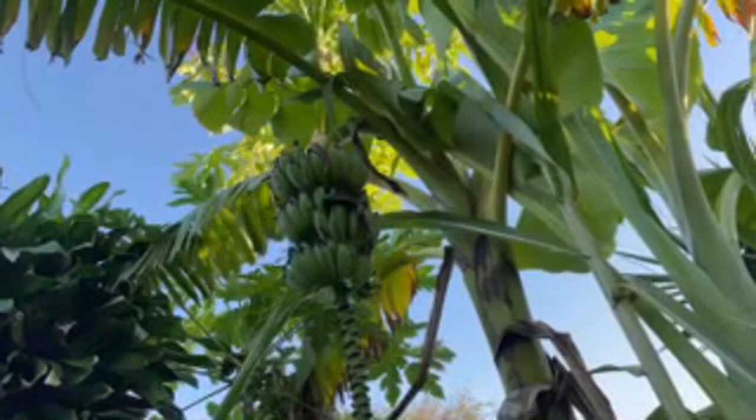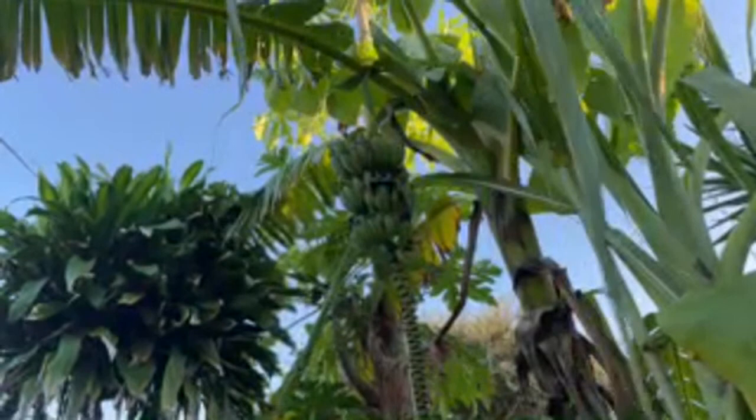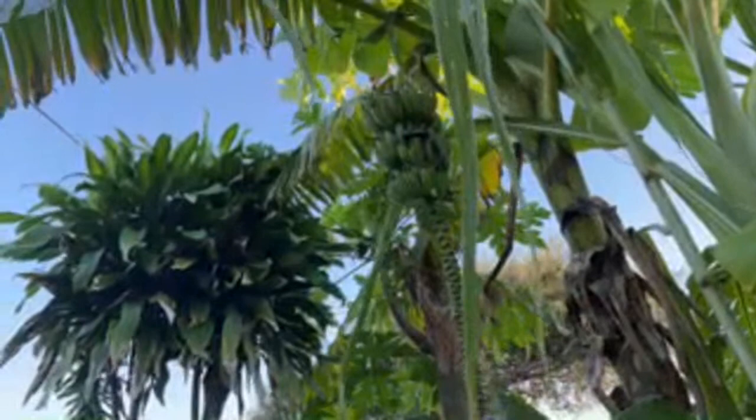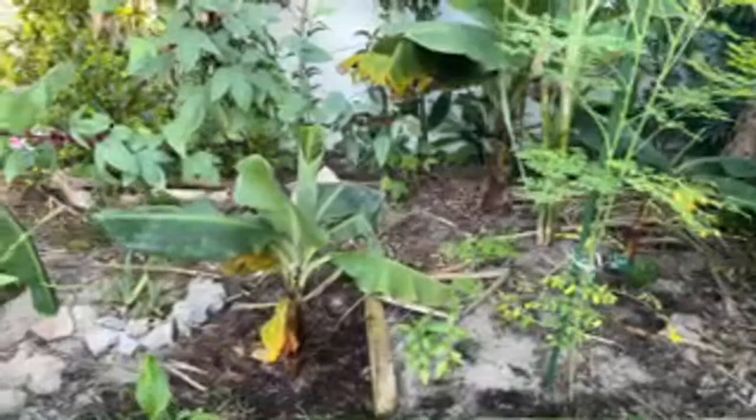I'm really trying to regain the banana grove effect that I had achieved in the northern end of my yard. Of course, I sacrificed all of that for the chicken coop capability, which I've never regretted. So yeah, pretty satisfied with this.